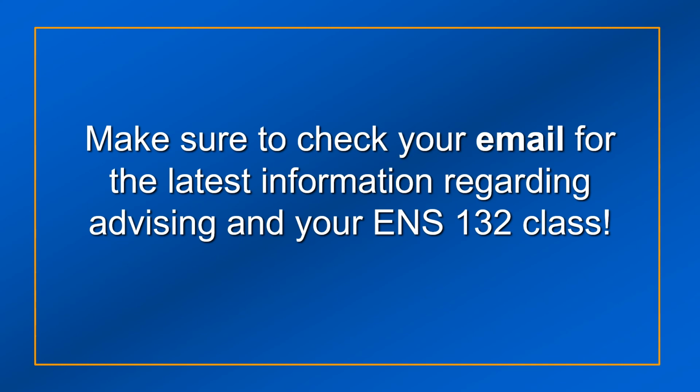So I can't stress this enough. Make sure you check your email for the latest information. All of the communications from the college come to you by email, and you may or may not have used email a lot in the past, but it's essential that when you see an email from ESF, you read it. It's the only way we can get information to you. We expect that you read it, and now we hold you accountable for looking at those communications.